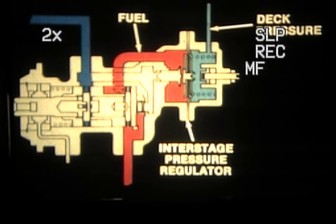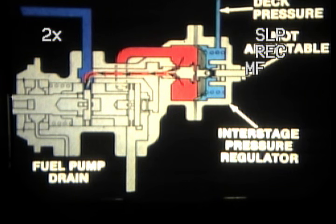The pressure regulator is a diaphragm relief valve with fuel pressure on one side of the diaphragm, balanced by upper deck pressure on the other. If fuel pressure within the second stage becomes greater than the upper deck air pressure, the diaphragm will move to the right and allow some fuel to flow back to the inlet side of the pump. In actual operation, the interstage regulator is always passing some fuel back to the pump inlet. But by referencing deck pressure to second stage fuel pressure, fuel delivery to the metering unit will be constant and much more precise.